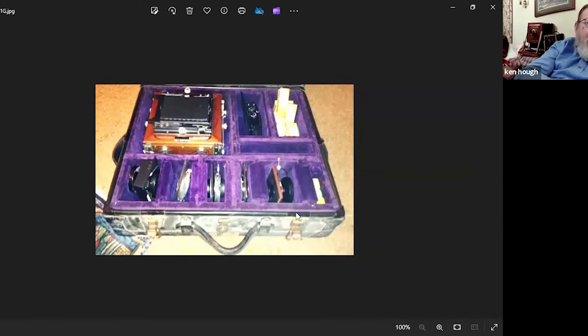The case itself is 3/4 inch thick plywood. Let's put it this way, folks. You can't lift this thing up. It's got two handles on it. I don't know which way to hold it because it's just so uncomfortably hard to move it around. I used to put it in my car and leave it there because it was so heavy to move around.